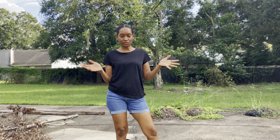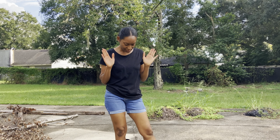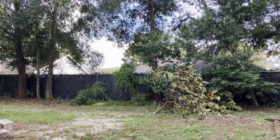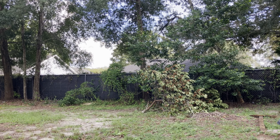I am going to move this tree from the backyard, a large branch that was broken during the hurricane. So this is the large tree branch. I was going to cut this down anyway, but I'm kind of glad that it did fall. But here we go. Let's see if it's heavy. Looks heavy.